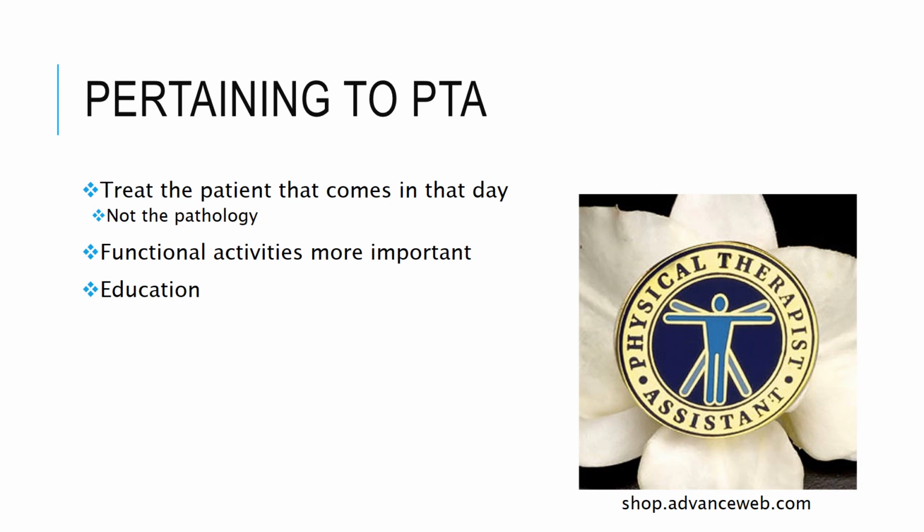And finally, we don't only need to educate the patient, but we also need to educate their family and/or caregivers on what is going on during their sessions, and also what they can do at home to help their pathology and to help them get better in the fastest way possible.